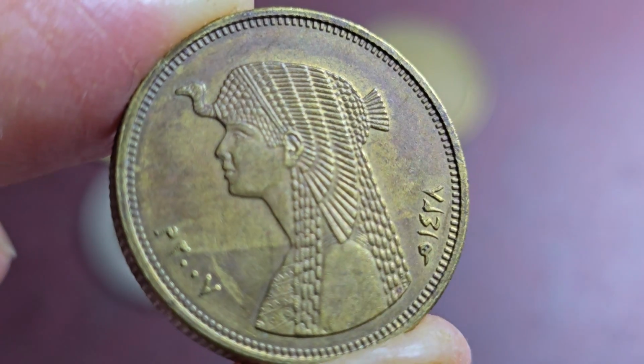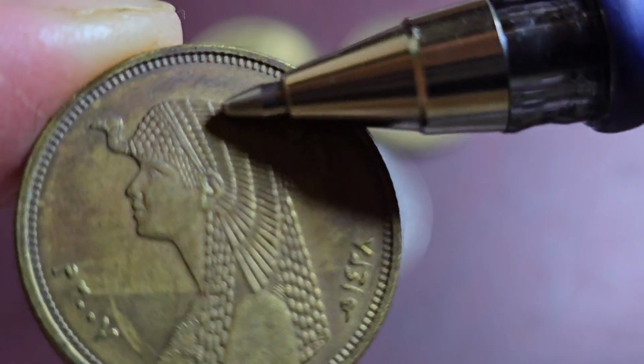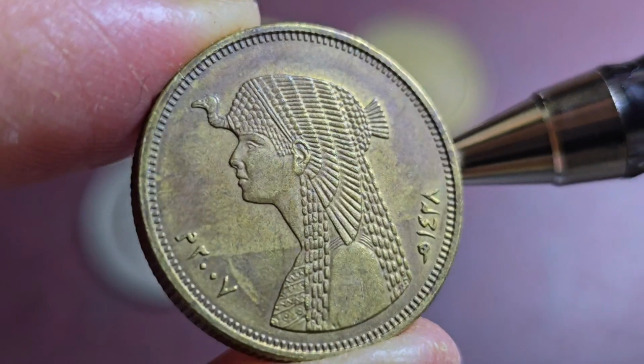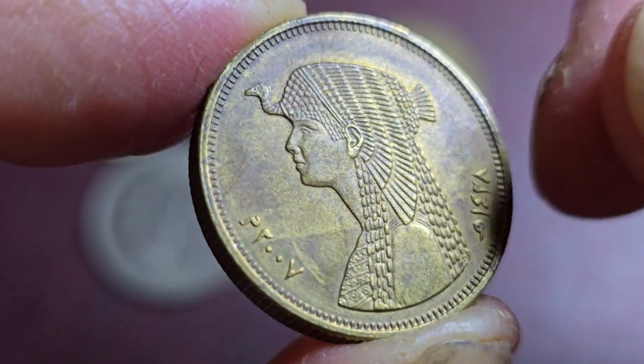And here we have a headdress. A lot of people like to say that this is Horus, but we have a vulture as its head, so this is Nekhbet. So she's a patron of, I believe, Upper Egypt. So that's the headdress she's actually wearing.